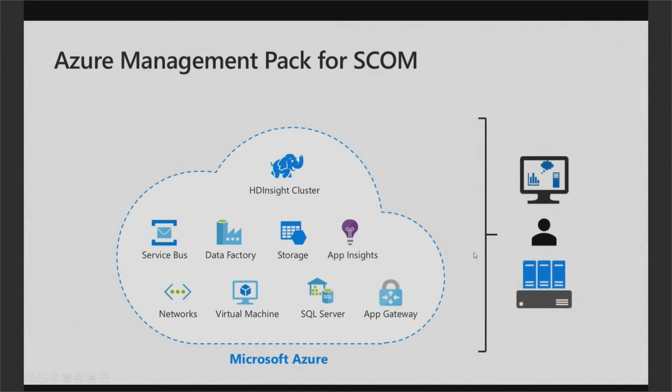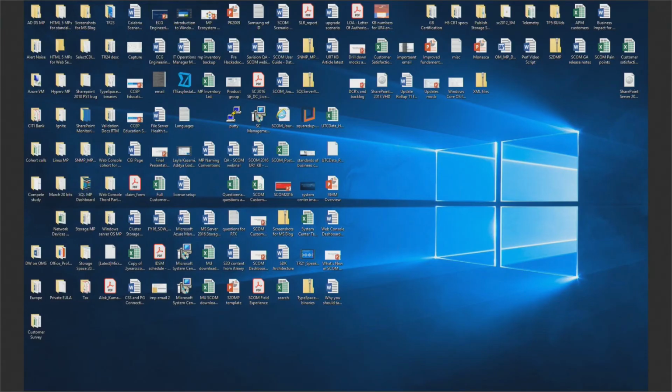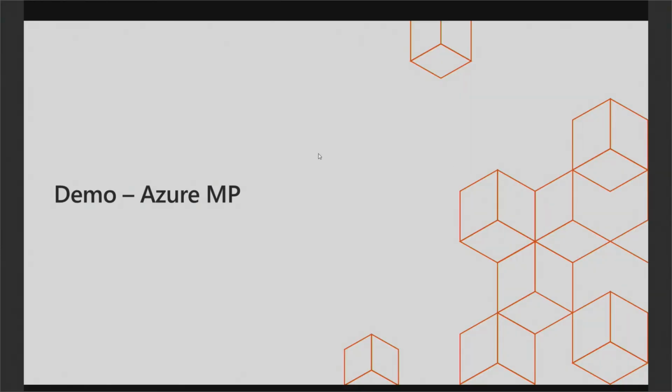So we'll quickly see a quick demo for Service Map and the Azure Management Pack. Right.